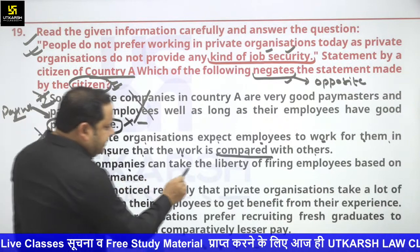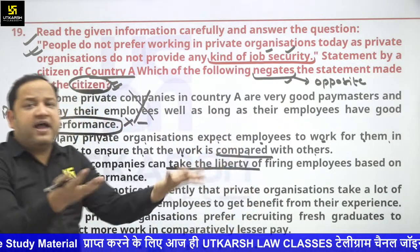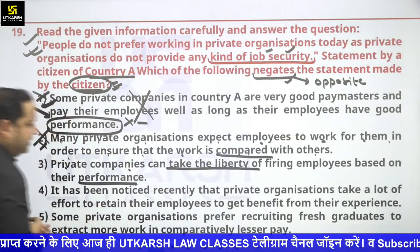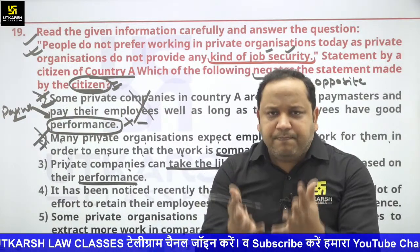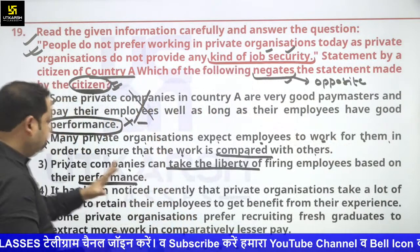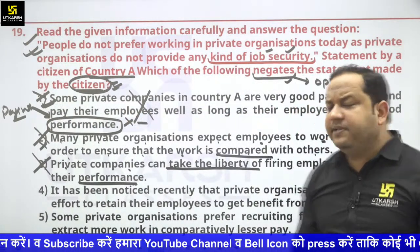Private companies can take the liberty of firing employees. Oh my God. They take the liberty of firing employees based on their performance. So if you do well, you are there in the company. Once you will not perform well, they are going to fire you. So again, this is not the answer.